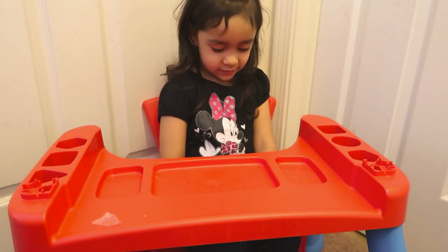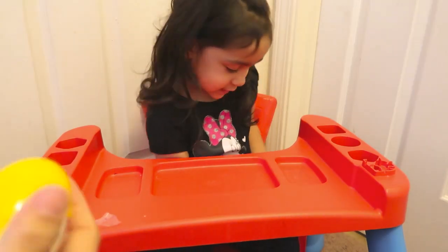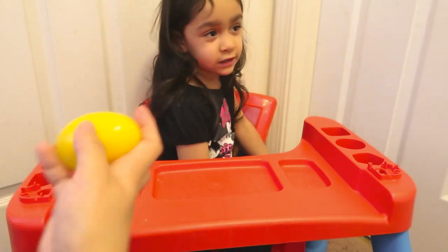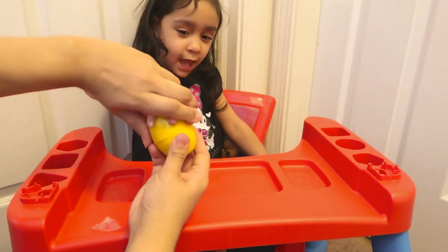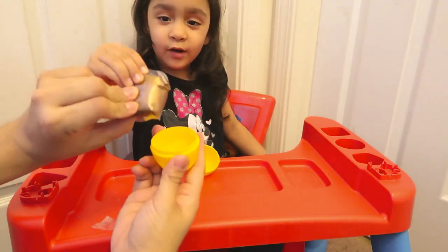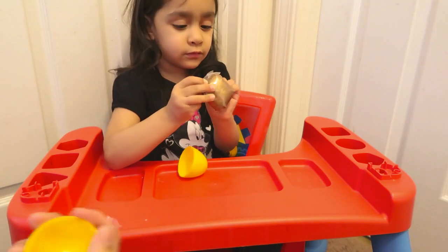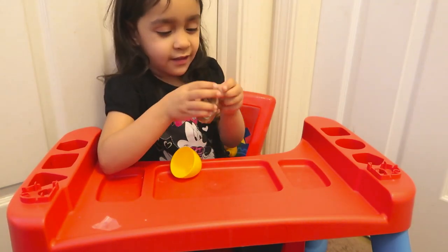I don't think there's a black one. That's a midnight blue, baby. Blue, baby. Okay, ready? One, two, three. Black, black, black. Open it. Oh, you guys, that's the gold one. Oh my god, you guys, that one's called glitter gold.